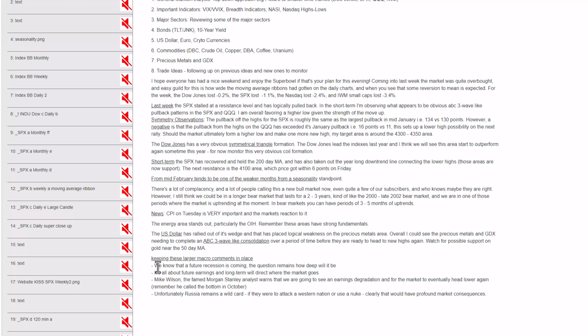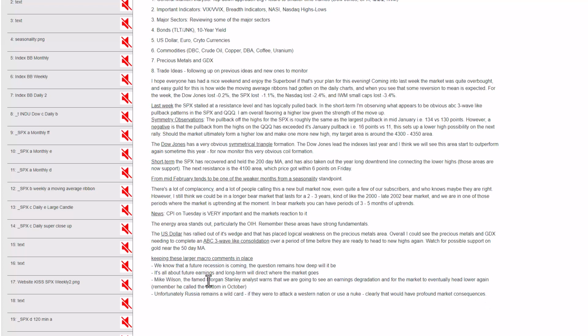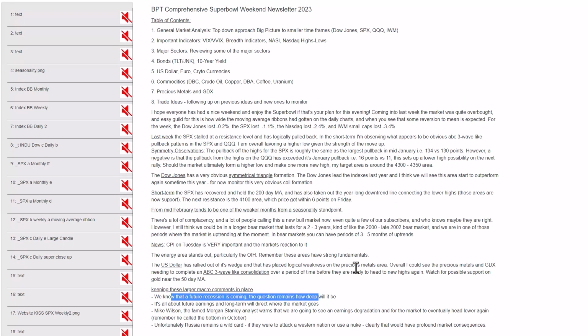Okay. Obviously, longer term, we have wild cards that will play out, such as earnings. Mike Wilson warns that long-term earnings will degrade, and ultimately that will be reflected in prices. We do know a recession's coming; how deep will it be, etc. And of course, Russia as well.